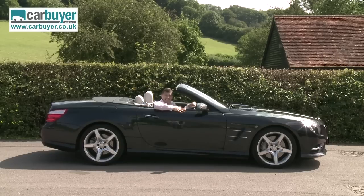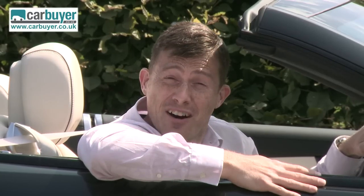However, beauty is in the eye of the beholder, and anyone who beholds the new SL will find that it has a great depth of ability, and overall it's the kind of car that makes you feel like you've made a success out of your life.